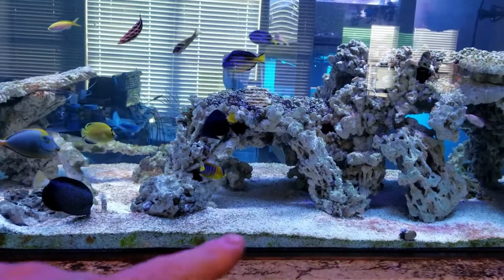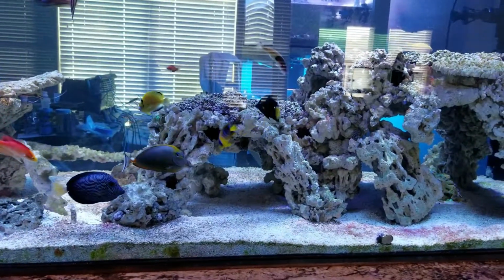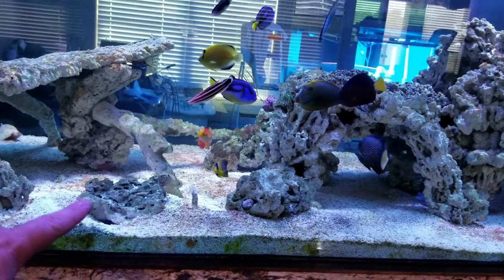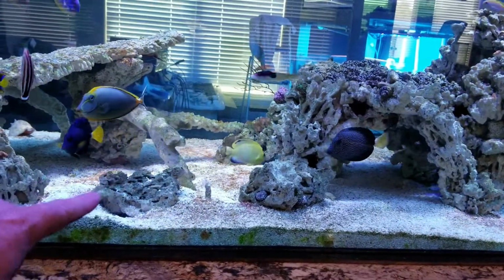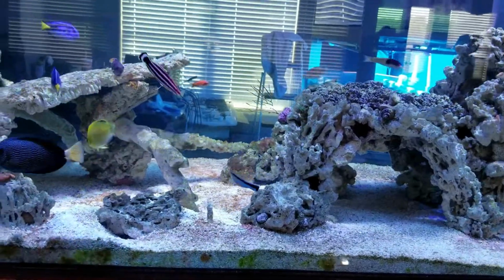So there's the queen angel and a gold flaked angel. I know there's a regal angel scheduled for it. So this rock is going to have GSP growing on it, star polyps, just because I think it'll be kind of cool to have it waving. There's a diamond goby that lives right underneath there.